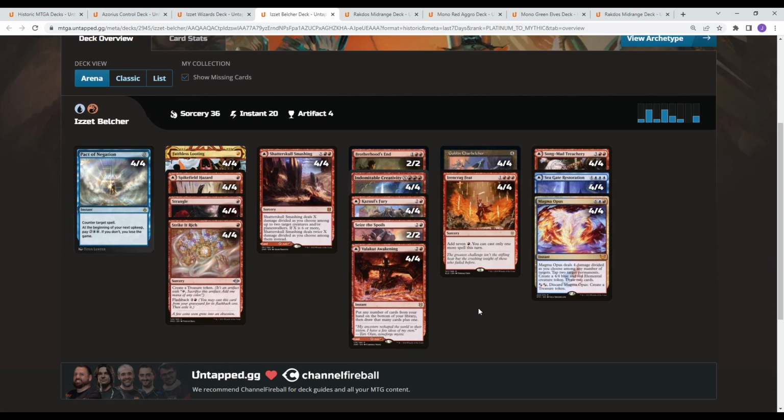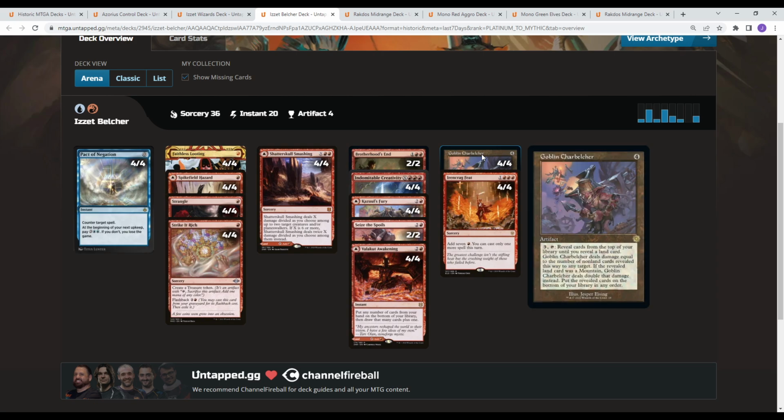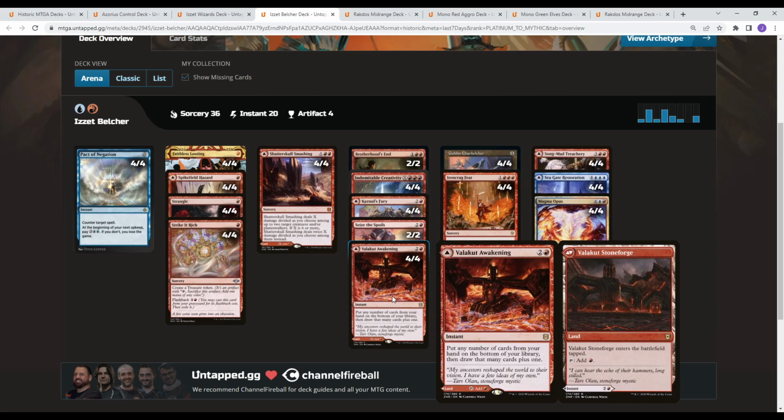So this is a combo deck, which basically is built around a singular card, Goblin Charbelcher. So when you activate this card, you reveal cards from the top of your library until you reveal a land, and deal damage to your opponent based on that number of cards. All the lands in the deck are the modal dual-faced cards. So while they're in the deck, they aren't treated as lands. So when you activate Belcher, you basically flip the entirety of your deck and deal that much damage to your opponent.